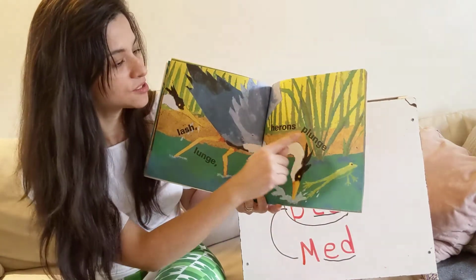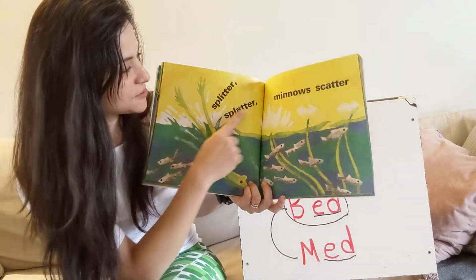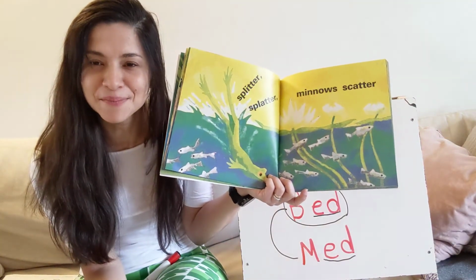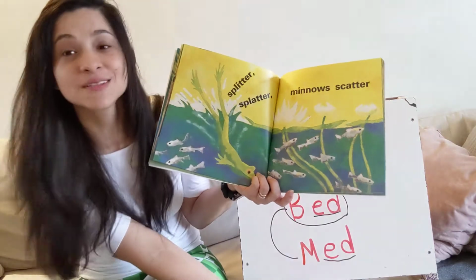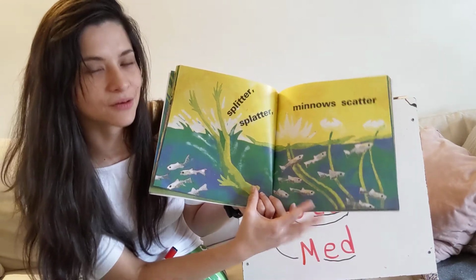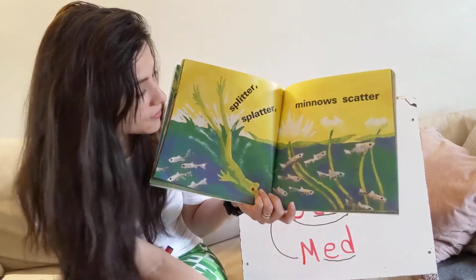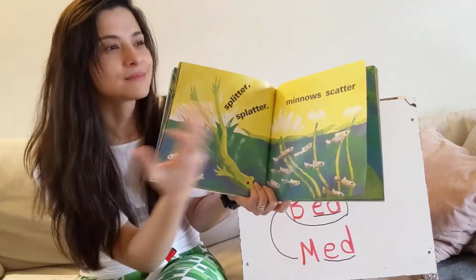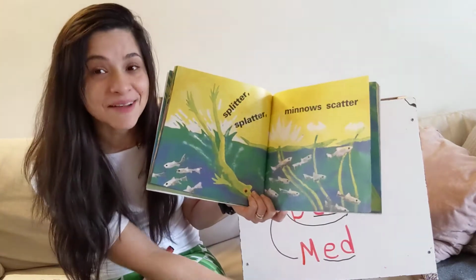Lash, lunge, heron, splunge. Splitter, splatter, minnows scatter. Remember we talked about minnows? What was the word minnows? What did it mean? Minnows are these little fish that we see down here. Those are minnows. Do you still think it's spring, preschoolers, or do you believe that things are changing? I see a lot more color on the pages, and I see flowers that I didn't see before. And so I'm thinking, as the pages move, the season is also changing. I'm thinking this is showing us summer at the pond.